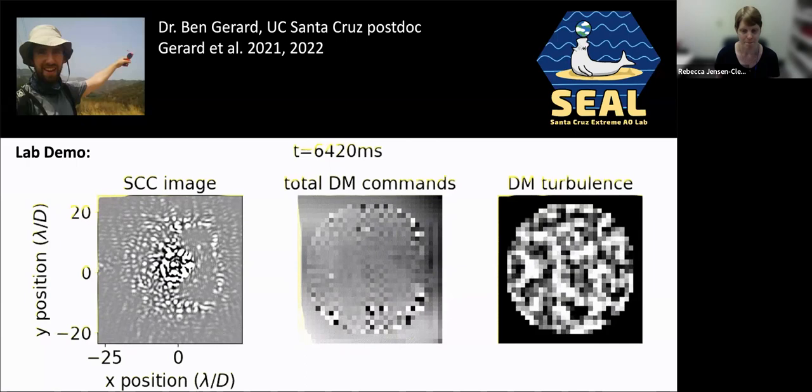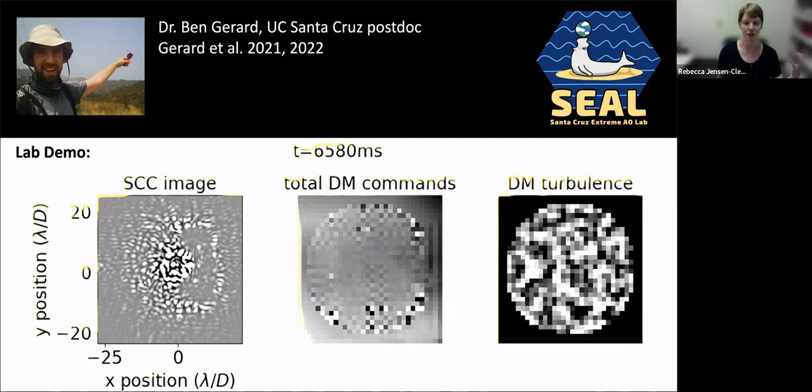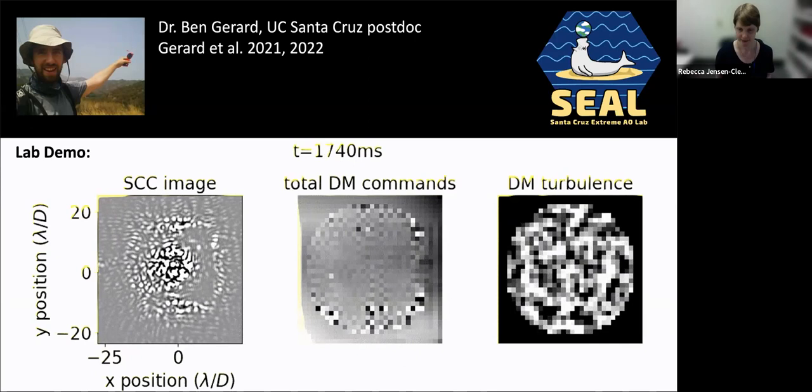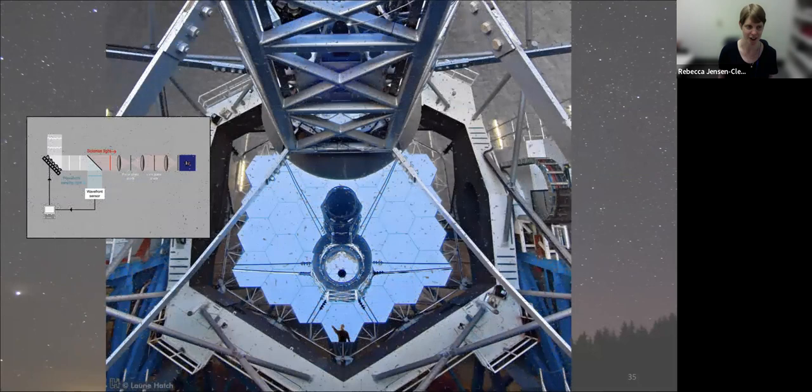Okay, now the third topic that I want to tell you about. So we've talked about predicting the wavefront's shape. We've talked about correcting what were at first these uncorrectable errors that were introduced after your main AO system. But now I want to tell you about the errors that are introduced because your exoplanet imaging system is attached to a real telescope. So this is a picture of the Keck telescope in Hawaii.